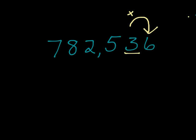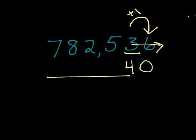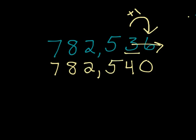So we're going to add 1 to that 3. So we know the 3 would become a 4, right? And then everything else is a 0 when you go to the right. What do we do over here to the left? Keep it the same. So we have 782,540. We've rounded to the tens place. Good job.